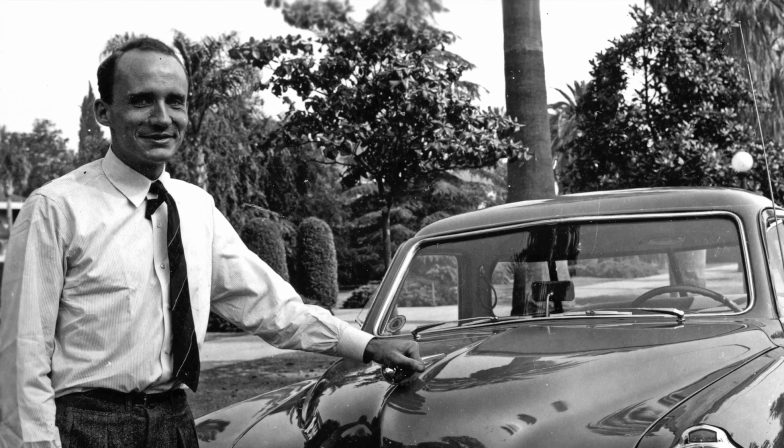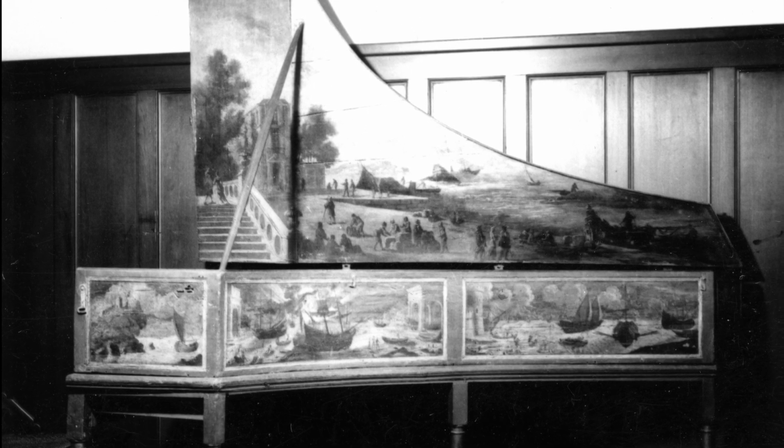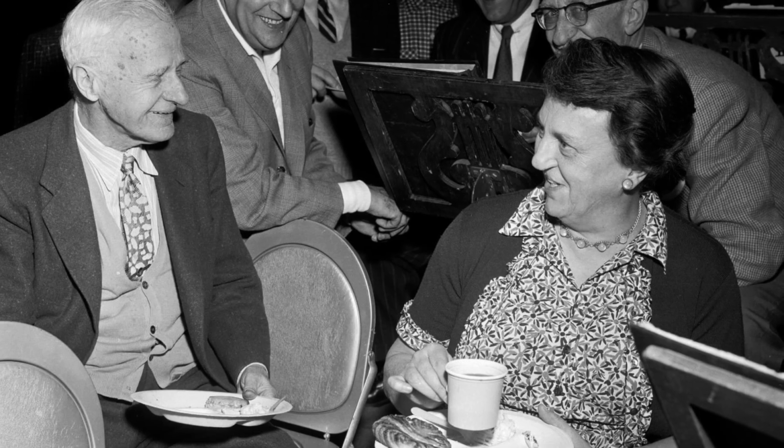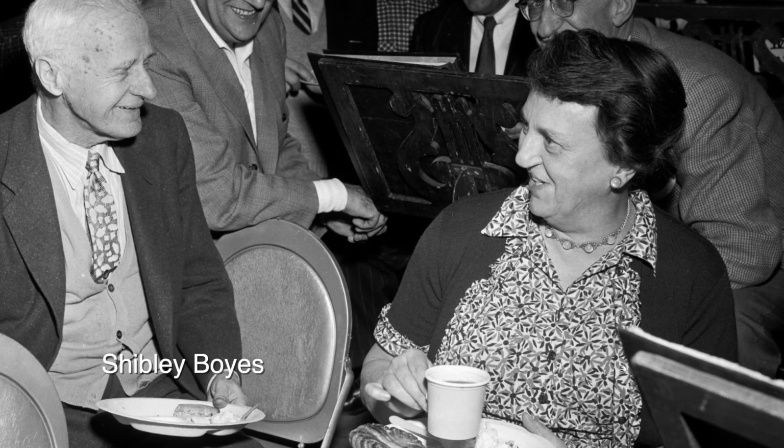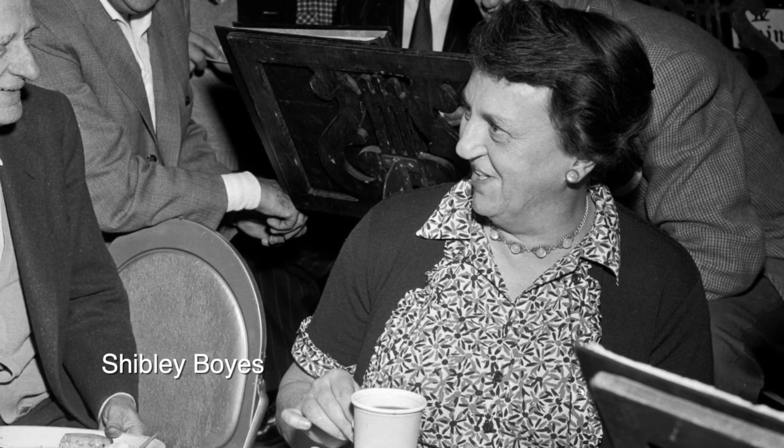I lived in Los Angeles and had a big Mack truck of a modern German harpsichord. Somebody rang my doorbell, and an animated, blustery, middle-aged woman says, my name is Shibley Boyes, I'm the pianist for the Philharmonic. We hear you have a harpsichord, we want to rent it. It's part of a concert, and I'll have to play it, and I've never seen one. Would you give me lessons? Oh. Well, we made fast friends. She was a wonderful gal.